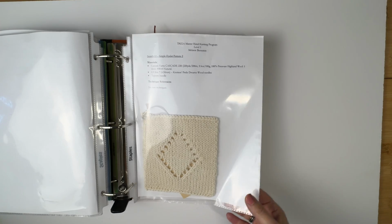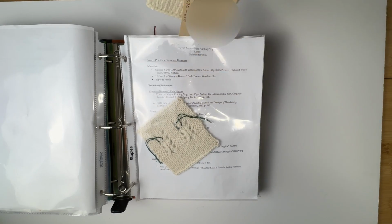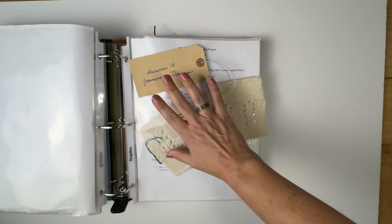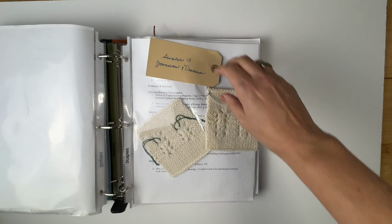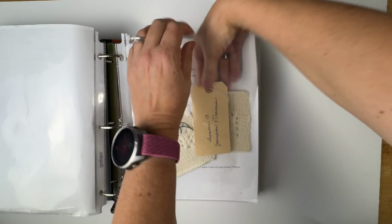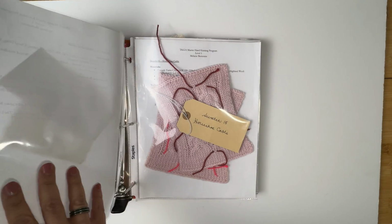They have you work this eyelet pattern in 2 different ways. Now, swatch 13. This was one I had to redo. I made a critical mistake in my original swatch, so I had to reknit it, and thank goodness it passed. Simple cabling also is something we explore in level 1.